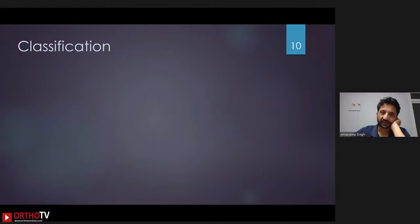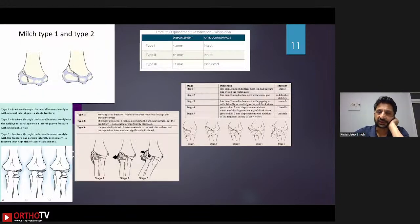Classification, there are like 100 classifications for this fracture. The one very commonly used was initially Milch type 1 and 2. Milch is when it goes through the lateral condyle, not into the trochlear area, and then this goes into trochlea. This does not guide treatment, though. It's more of a mechanical classification.